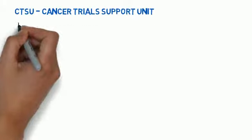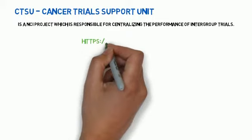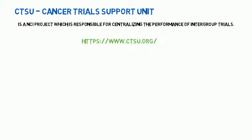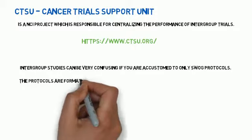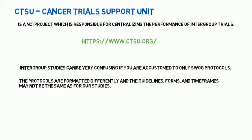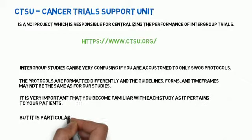The CTSU, Cancer Trial Support Unit, is an NCI project that is responsible for centralizing the performance of intergroup trials. The CTSU website is located at this URL, and if you are interested in participating on studies coordinated by other cooperative groups, you can find information about this participation there. Intergroup studies can be very confusing if you're accustomed only to SWOG protocols. The protocols are formatted differently, and the guidelines, forms, and timeframes may not be the same as for our studies. It is very important that you become familiar with each study as it pertains to your patients, but it is particularly important with intergroup protocols.